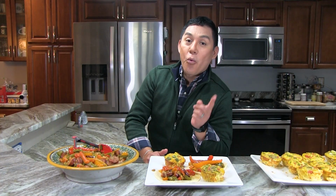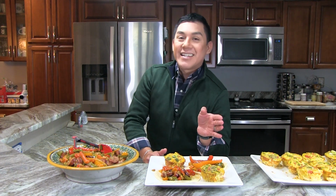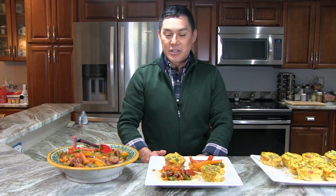So I hope you give this recipe a try. It's really great because my favorite thing about this, it's a one-pot recipe. So very few dishes to clean afterwards. Now let's talk about dessert.